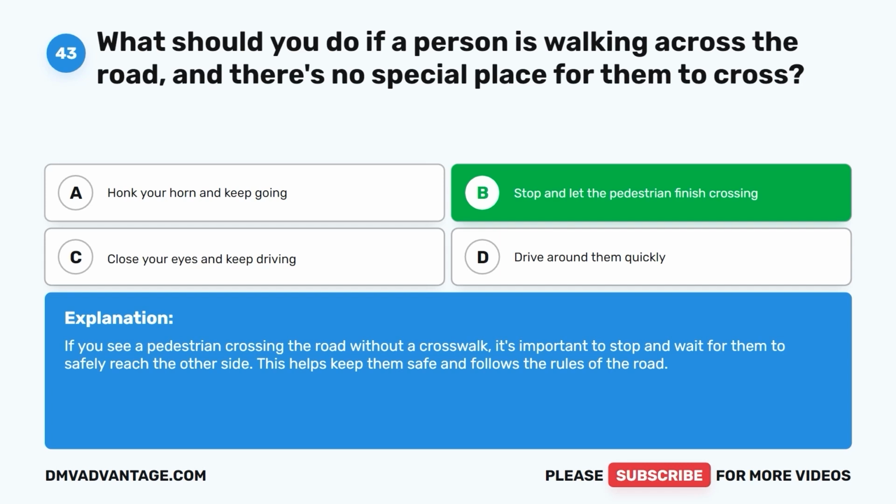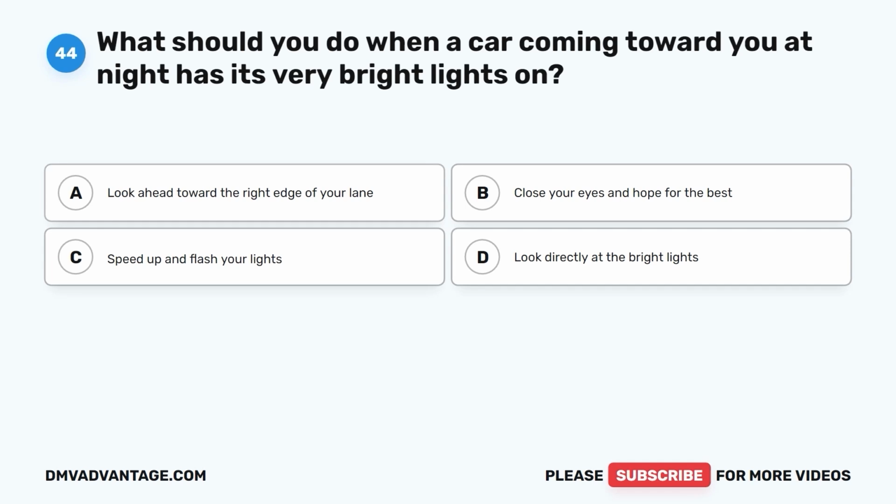Question 44. What should you do when a car coming toward you at night has its very bright lights on? A. Look ahead toward the right edge of your lane. B. Close your eyes and hope for the best. C. Speed up and flash your lights. D. Look directly at the bright lights. The correct answer is A.